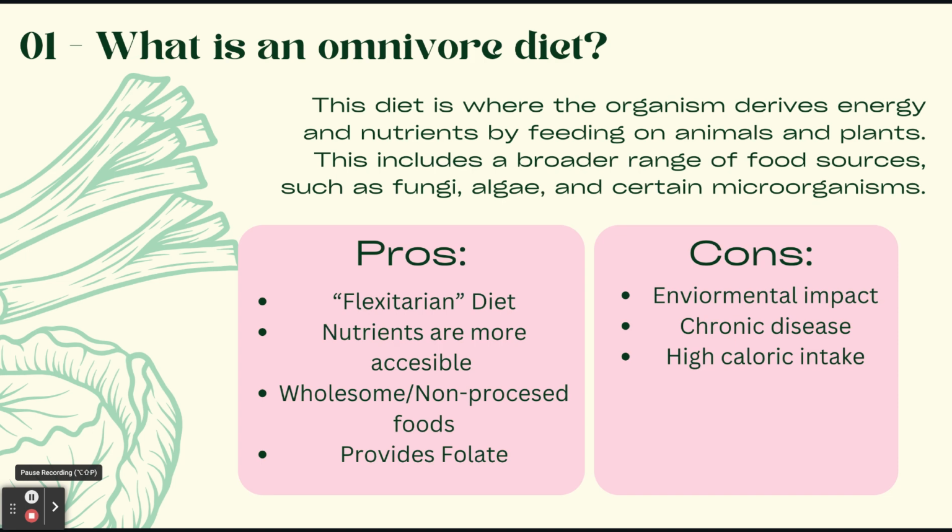Most manufacturers will try to prevent bacterial infections in chickens by giving them antibiotics consistently on the daily, which has led to a big part in why humans, because we ingest chicken, we become antibiotic resistant when we're sick. Also, there is a high caloric intake, so if you're not keeping track of how many macros you're eating, you could become overweight.